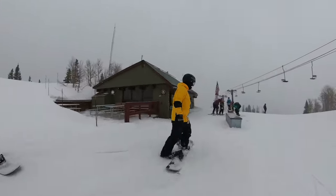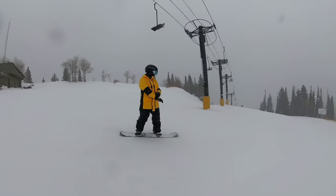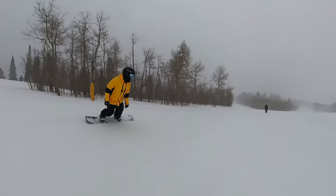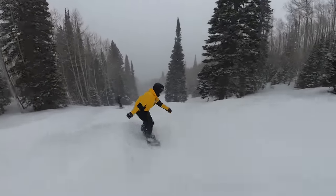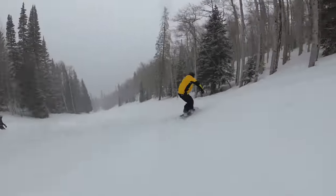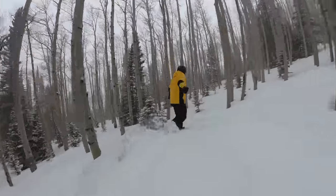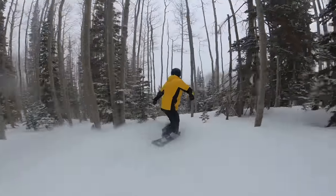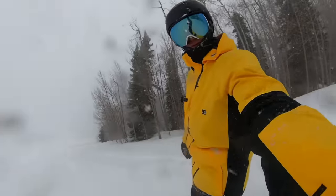It looks like we got a full inch since our last session. All right, guys, we're gonna do our best to keep the snow off the lens, but it's puking. Dude, this is sick. This place is sick. It's pretty sweet. Like big open turns. That feels so good. Let's go some tree riding. Tight tree. Oh my gosh.